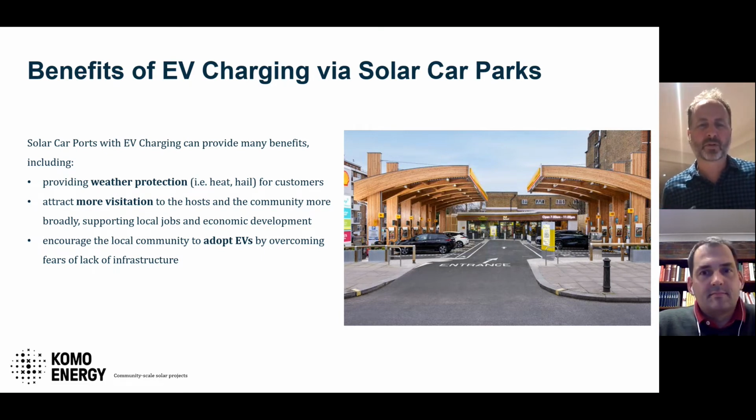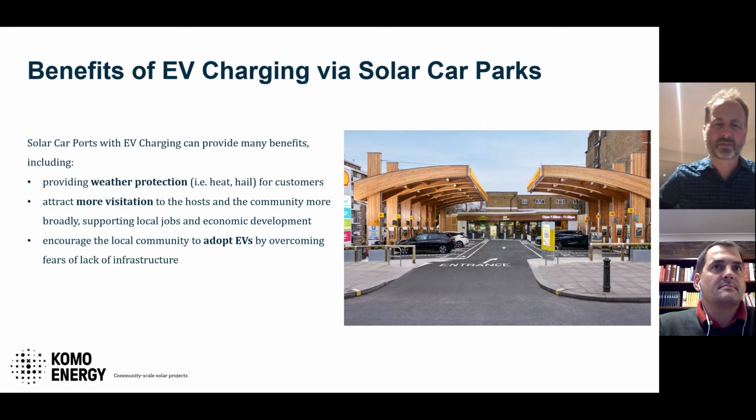This slide is more targeted around what we suggested to the host site, the benefits that they would get from hosting an EV charging station with solar car parks on their site. They would include weather protection, heat. Returning to a car that's 60 degrees can deter customers from coming on hot days. Getting more visitation, EV drivers are more likely to come to your business if you've got EV charging there, and it supports local jobs and economic development.